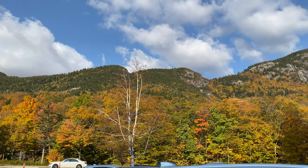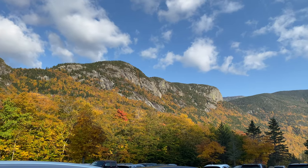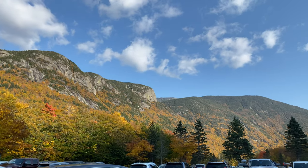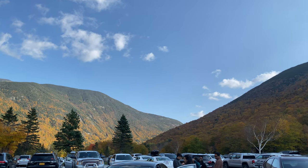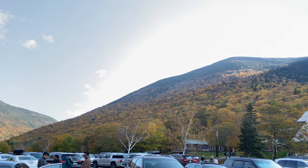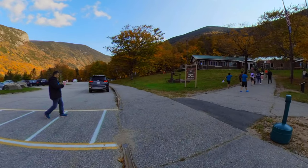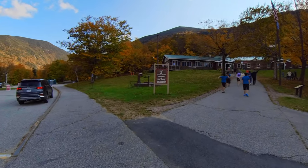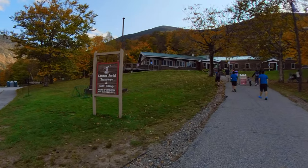We booked the aerial tramway tickets on the Cannon Mountain website. For adults, it's $25. And if you are looking to buy tickets on site, you might have tough luck because due to COVID, they've actually moved everything online. So on site, they do not have any tickets for sale.